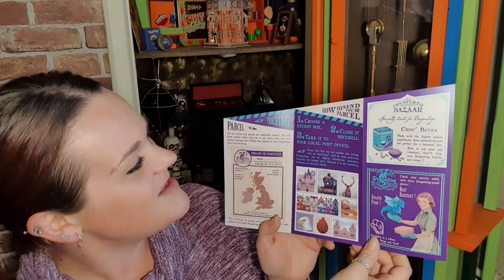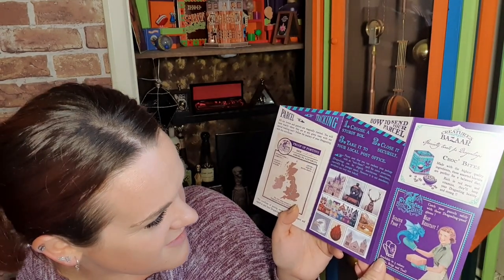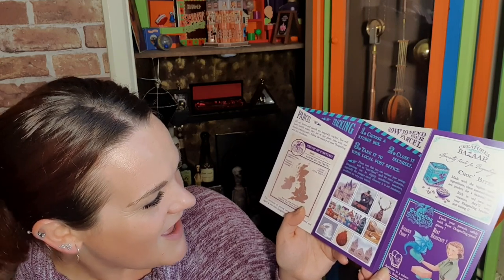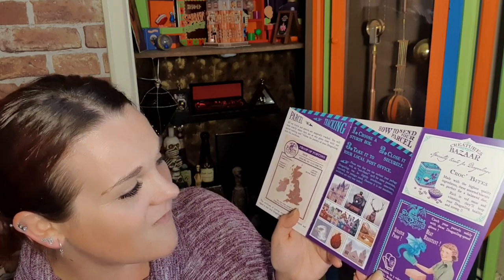Got some advertisements in there. 1, choose a sturdy box. 2, close it securely. 3, take it to your local post service. Please note that you can enchant your package with an anti-flame spell for extra protection. Dragonlings can be slightly mischievous sometimes, especially the younger ones. However, it is not mandatory. Accidents are very rare indeed. Oh, that's nice to know.